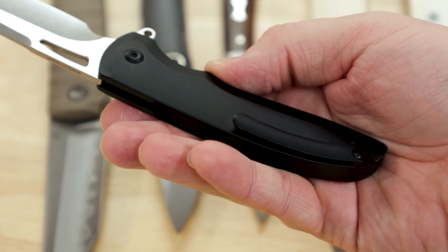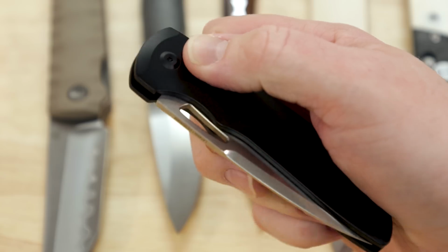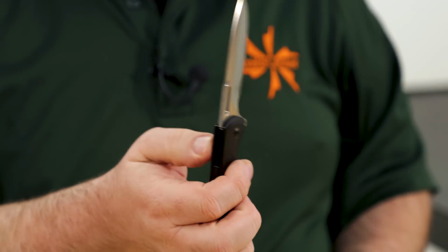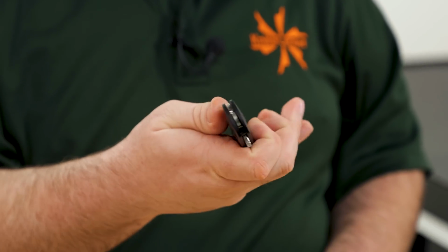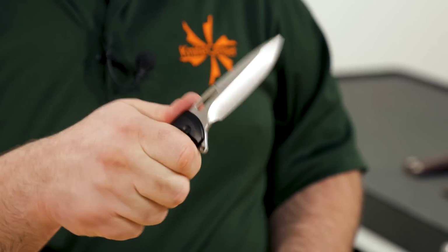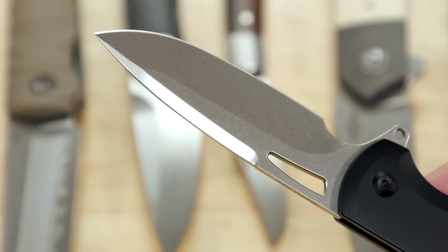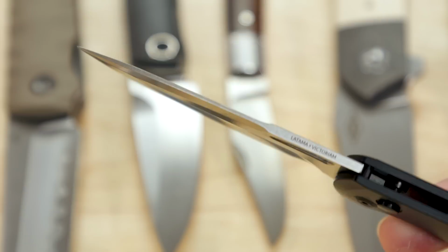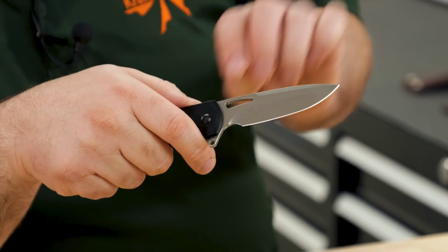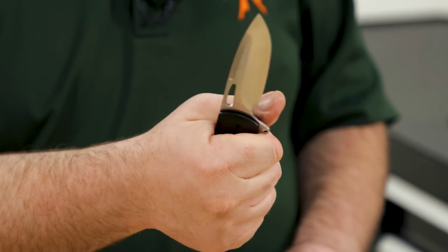You know, the design feels a little more generic. The handles feel a little less refined. But again, about $200 for a button lock flipper with titanium and 20 CV means the value is pretty decent. Action is also quite good. You've got a hollow grind on this drop point blade, actually compound grinds, hollow grind on the main section and flat there near the tip, giving you a little bit more strength at the tip than if it were hollow grind. Feels pretty decent in the hand.